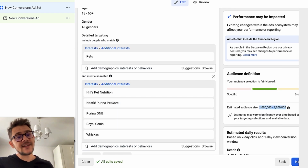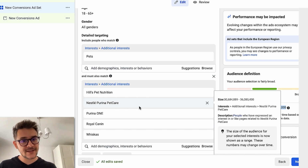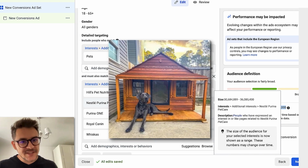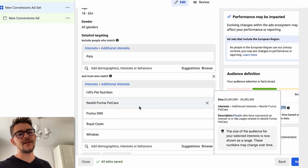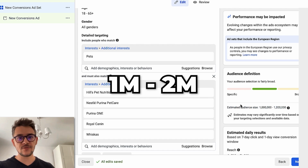You could do it in a different way. Not only companies that are producing food for pets, you can go with maybe companies who are making houses for pets or toys for pets, or you can just play a lot in here until you find something that really works for you, as long as you fit into the audience size between 1 and 2 million, something like that.